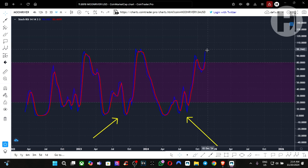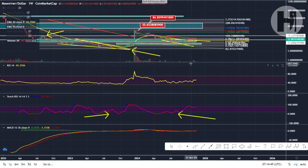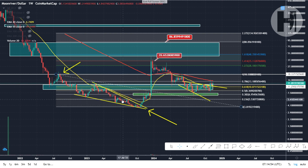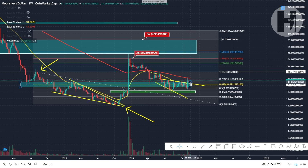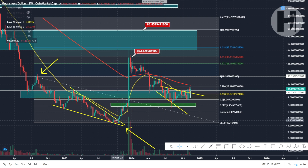The stochastic is approaching the overbought, or rather we are in the overbought already. So I would say entering right now is not the best thing you can be doing, because we were giving you entries all the way back here below $5. That was a really good time to enter, and you could have traded this perfectly for an 11x move to the upside. But entering right now, you're going to have less potential profit, but it's still relatively early, right? You're up approximately 3x from the bottom. So it's not doing too bad.